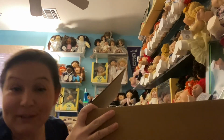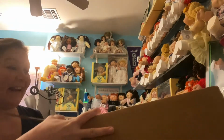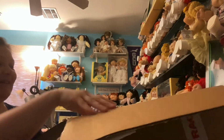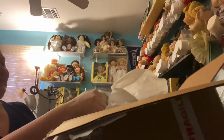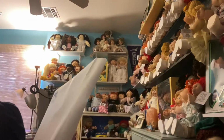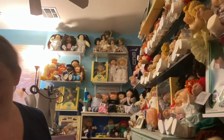The box even looks like it's a Babyland box. I think it might be. And I see a Babyland bag in here. It just feels like this baby's coming right from Babyland. And here's his papers too.